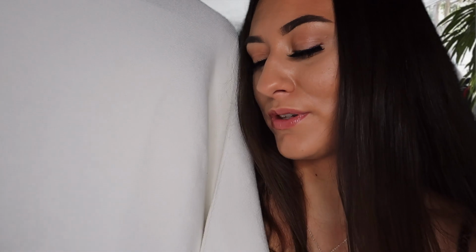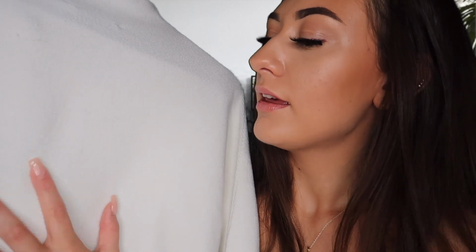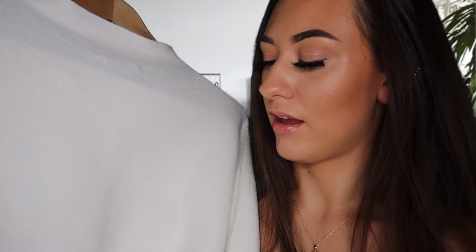It's not cropped, so it will cover you up nicely, and I think this jumper would look really lovely with a nice pair of leggings or a nice pair of skinny jeans, depending. Obviously, if you want to go for a more formal look, I would recommend a nice pair of jeans, but quite often you just want to throw on a jumper and something comfortable, and in that case I would recommend some leggings. Okay, and then I'd also perhaps pair them with some ankle boots as well, or some nice white trainers.